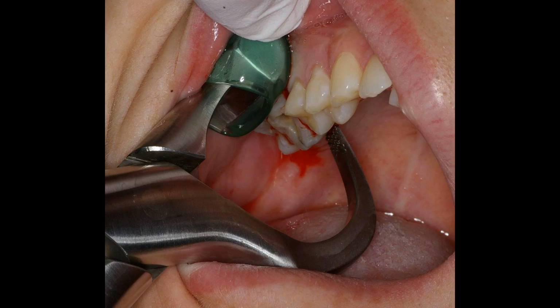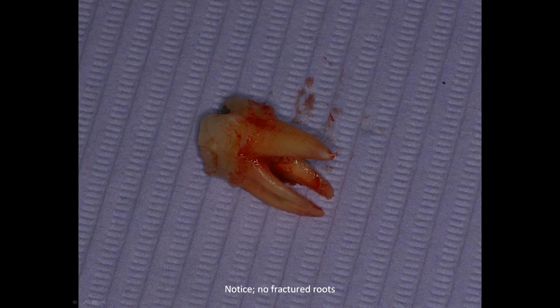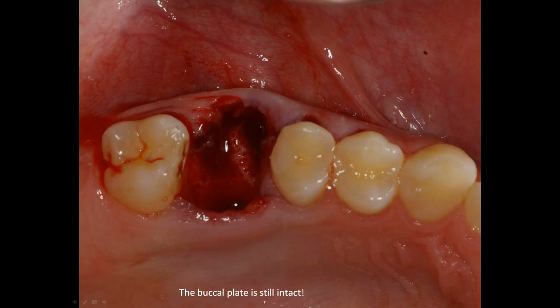And here, the results. We were actually able to get a whole molar with 3 roots that were all divergent out in one piece without breaking the buccal aspect of the ridge or breaking any portion of the root. Now remember, in the posterior maxilla, usually we have type 4 or type 3 bone, so there is some expansion, but we are not breaking the buccal plate, as you can see in this photo.